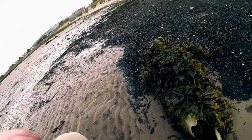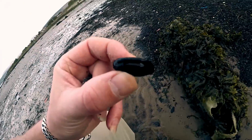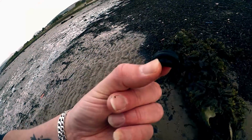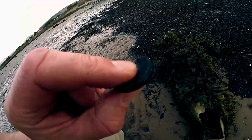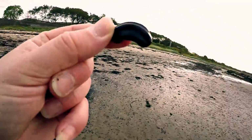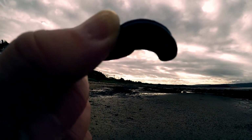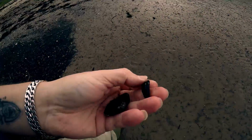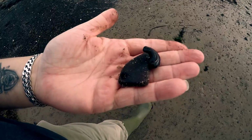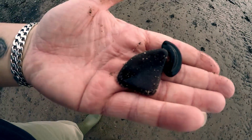There you go, you can see that. It's handmade. The neck off of an onion bottle, something of that ilk. You see the colour is very dark, almost black in colour is that glass. Often referred to as black glass or pirate glass. You can see there's a distinct difference between those two there in colour.